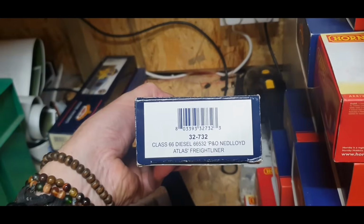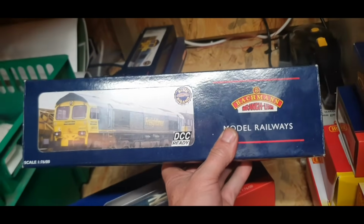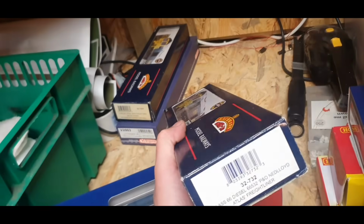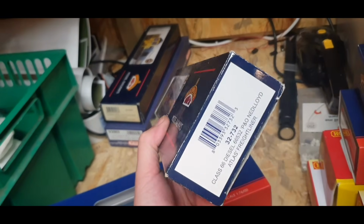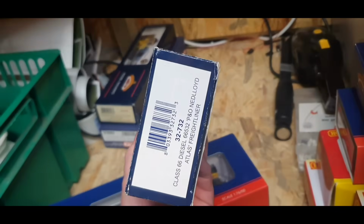Oh, we're going back in time now. Look at this. 66532 Pianoy Ned Lloyd. Now these came out in the early 2000s. You can still pick these up, but you'll have to pay about 80-90 quid for them. Although the box is a little bit tired, that's minty fresh in its box.